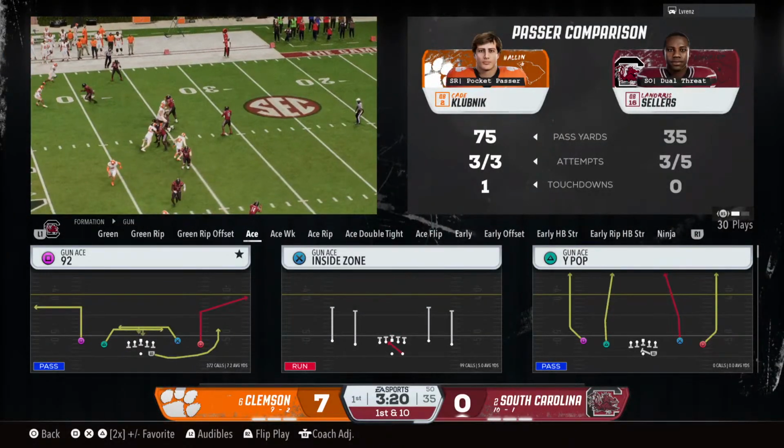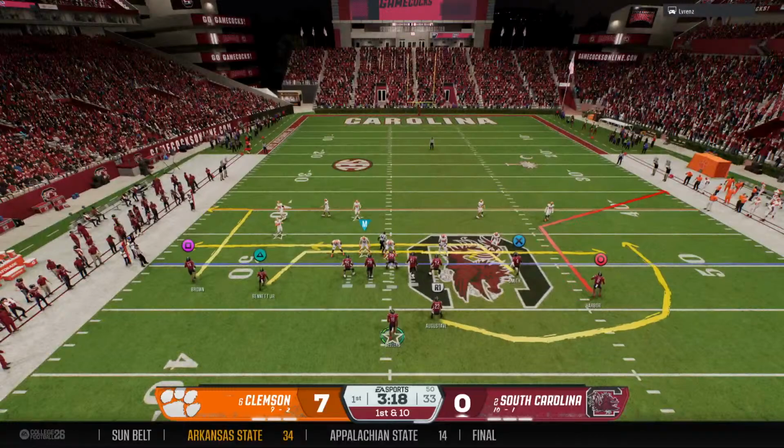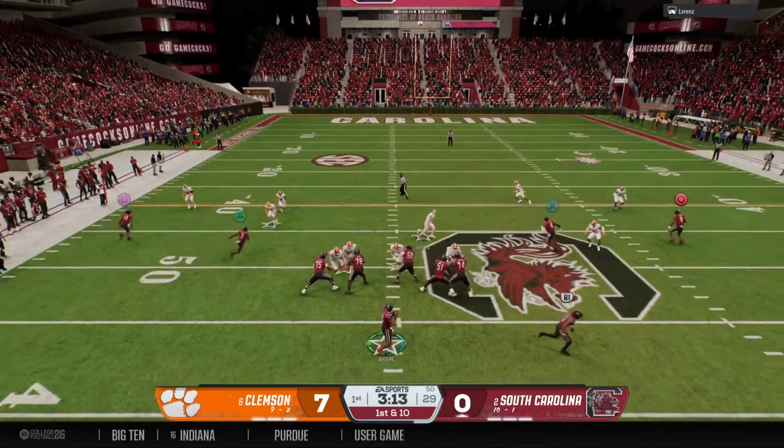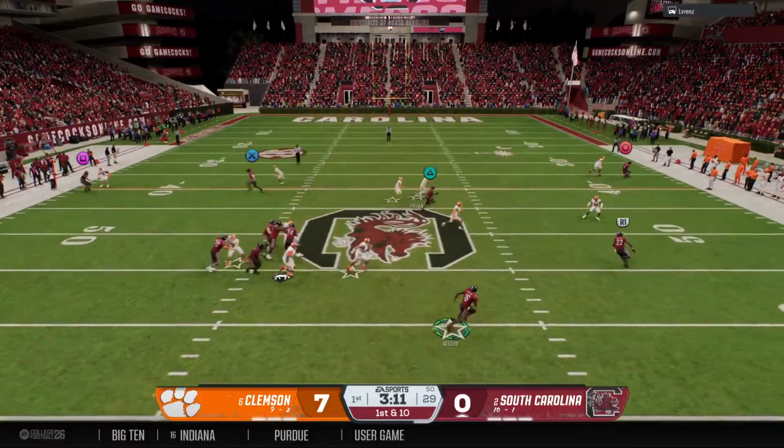I love the call here by the offensive coordinator, getting this wide receiver involved early in the game. Obviously a long way to go, but you want this receiver to make a big impact today and get his confidence established early.